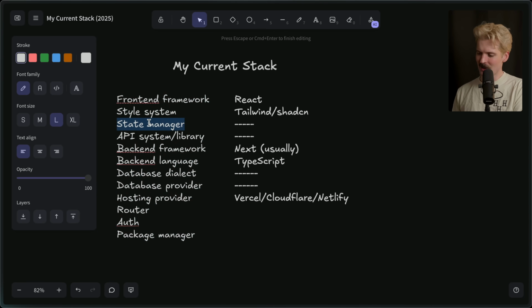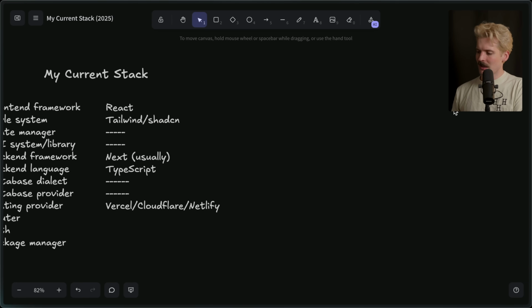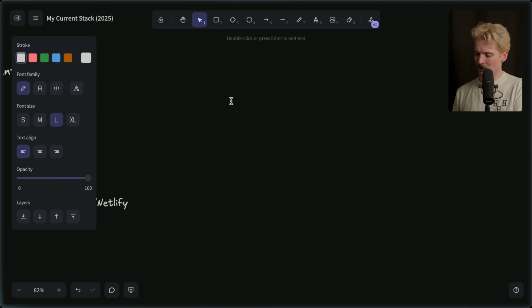Ooh, state manager. Obviously, style system, Tailwind, shadcn. Watch my video about modern style solutions if you want my thoughts on that. A deeper topic. State management is a complex one. I'm just going to list a bunch of things and hopefully not have to talk too much about them.